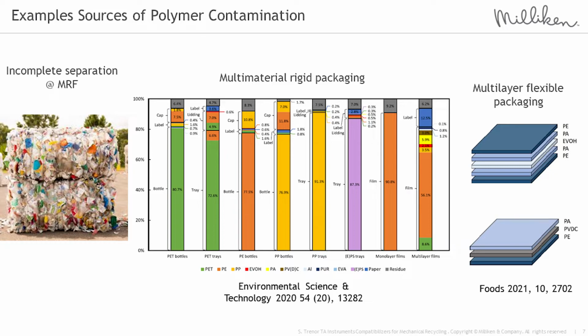A second source is in the materials that are used in individual packaging. This is a really nice summary by Reigard and de Mister in Europe, where they took different packaging formats, from left to right: PET bottles and trays, polyethylene and polypropylene bottles and trays, expanded polystyrene, and then different films, and deconstructed the materials and averaged out the materials of construction. If we start with the PET soda bottle or water bottle, in this case it is about 80% PET, and then a bunch of other materials.